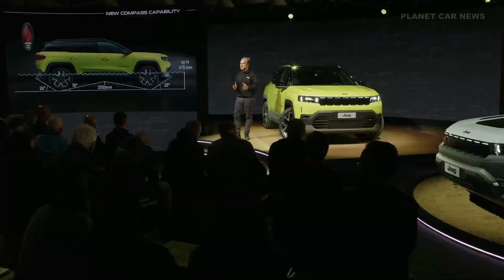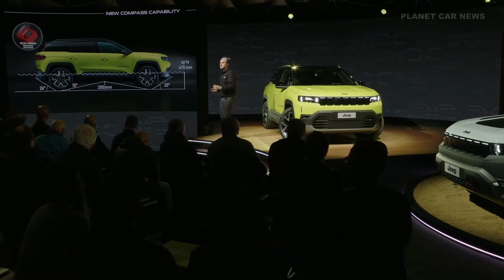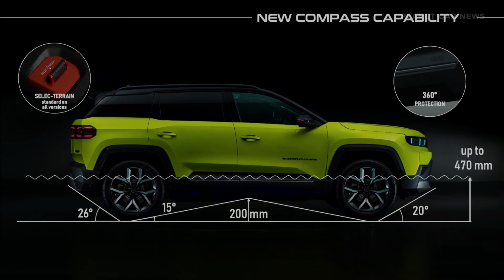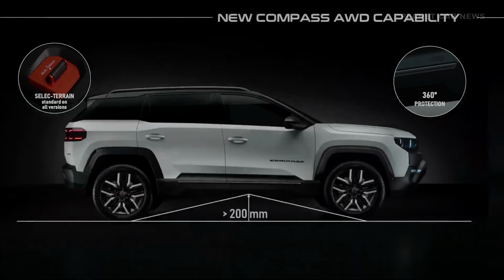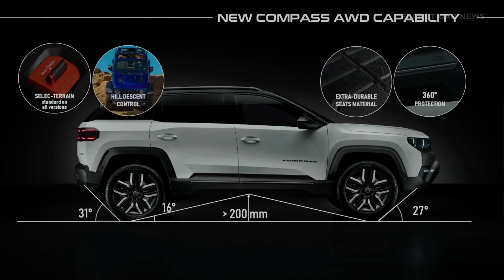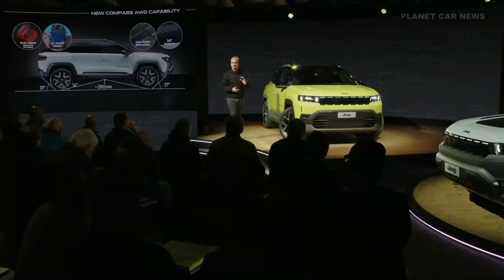But capability is not only geometry. Selec-Terrain will be standard on all the versions to support our customer in the most challenging situations, as will be the 360-degree protection already available on the Avenger. And the all-wheel drive version will be even more capable, thanks to extra functional design that ensures 27 degrees of approach angle, 16 degrees of breakover, 31 degrees of departure angle, and improved ground clearance and water fording. Hill descent control will be standard, and some versions will also be equipped with extra durable seat material.